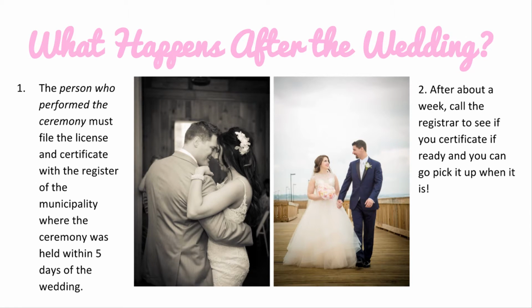So now you may be wondering what happens after the wedding. It's the person who performs the ceremony who files the license and the certificate with the registrar in the town that the ceremony was held, and this should be filed within 5 days of the actual wedding. And then after about a week or so, just call the registrar to see if your certificate is ready, and whenever it is, you can just go pick it up.